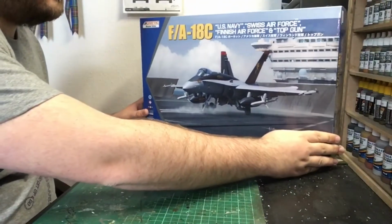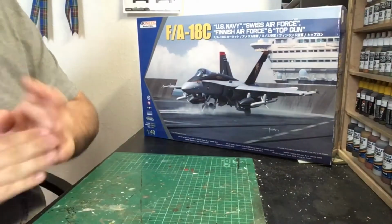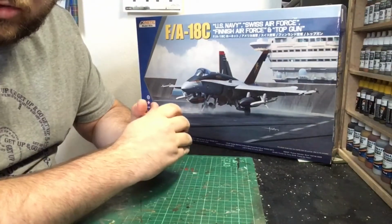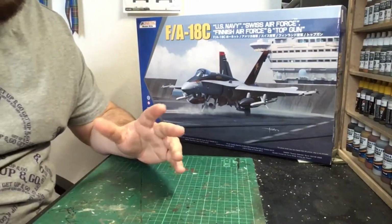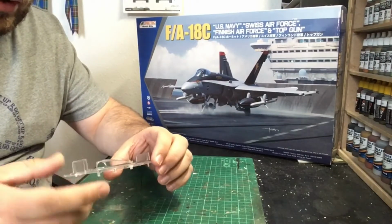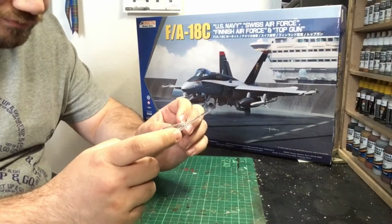So we will leave this here, see if this will stay standing up. I learnt my lesson from last time, and I have removed everything from the plastic bags already. Since I've got them here, I will do just the clear parts first. They are in their own bags. This one, the main canopy, comes in one bag.